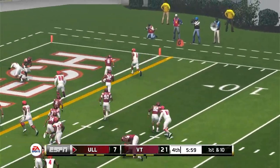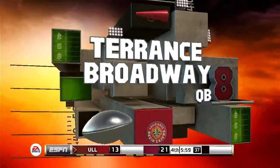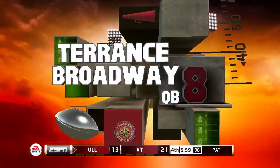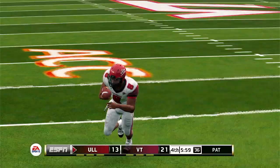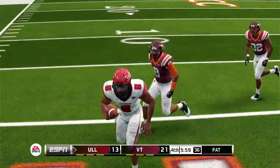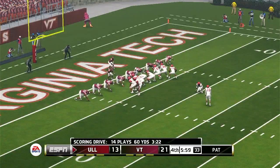Looking for the corner. Got an opening. Touchdown, Ragin' Cajuns. Great call by the offensive coordinator. Big time play, taking that ball all the way in. Maybe the defense wasn't expecting a run.